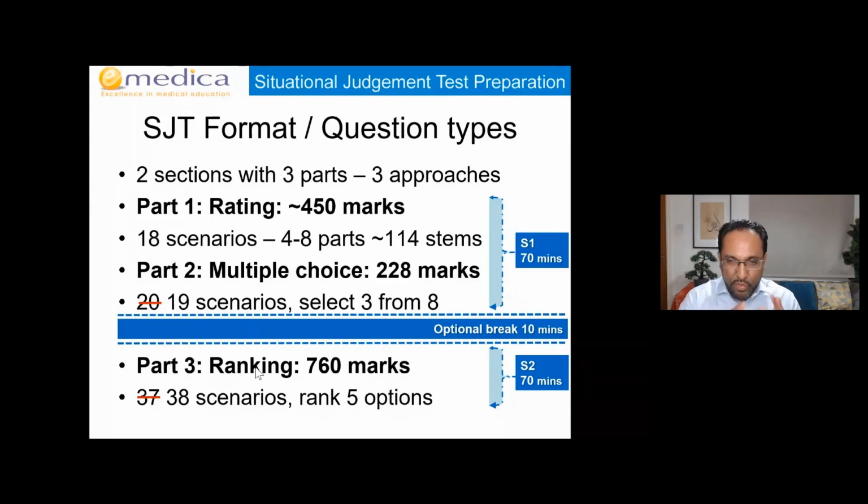Okay, this is worth about 450 marks. So there's 18 top level scenarios, but each scenario will have somewhere between 4 and 8 subparts, stems. So in total, there'll be about 114 stems, each worth 4 marks, so about 450 marks. I've put this approximate because it's slightly different each time. Part 2 are multiple choice, where you'll have a scenario, there's 8 options, you pick 3 from those 8 that taken together address the situation. Okay, these are worth 12 marks each, so there's 228 marks for this section.